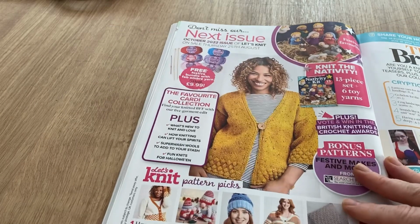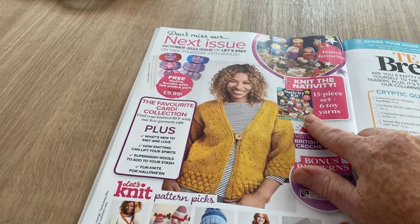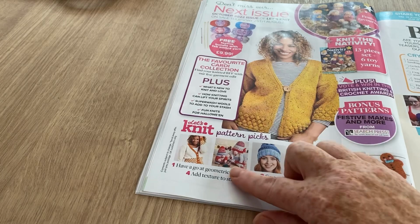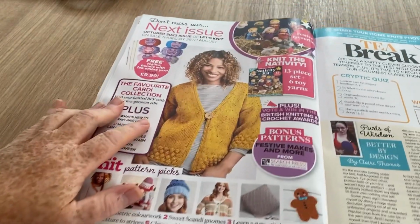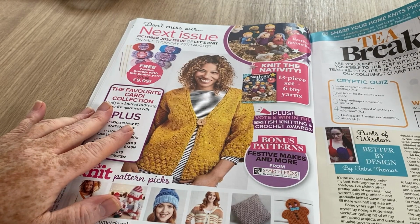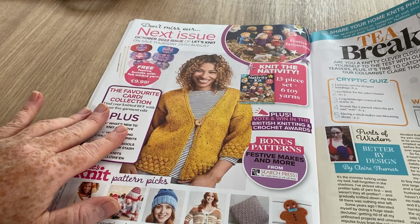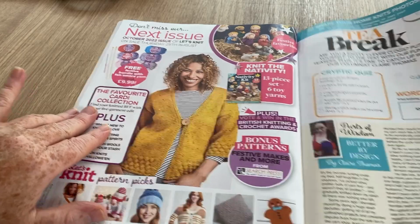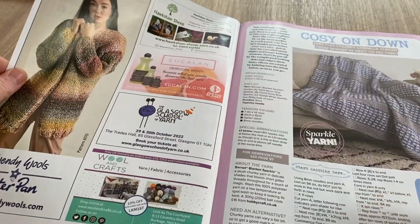So in the next issue, if I get to see it, is the Nativity. And we've got this cardigan and a few bits and bobs. We've got a cute elf. We've got a gingerbread man. Tea break, what's that about? Are you a nitty clever clogs? Put yourself to the test with our fun teaser. Plus it's time to catch up with our columnist. So you've got a quiz. Remember magazines when you used to get quizzes?